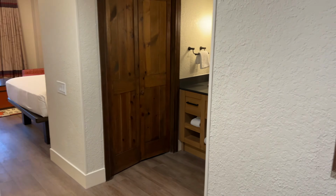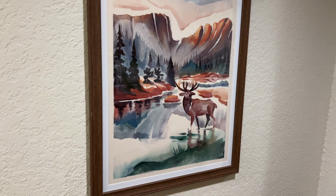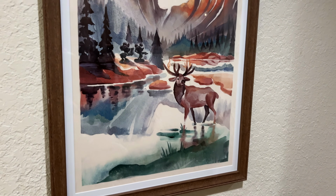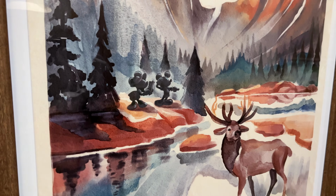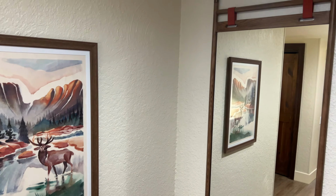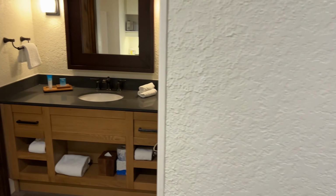When we first come into the room here, over on the right hand side, you'll see we've got a painting of a deer. I thought for a second maybe Bambi, but I don't think so. But we do have Mickey and Minnie over there checking out the wildlife. We've got a full-length mirror here behind the door as well. And then over across from this is the bathroom area.